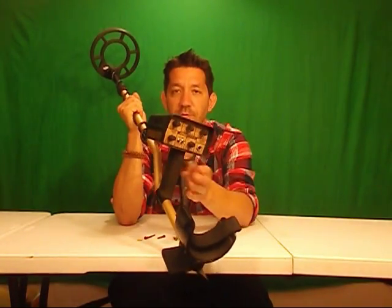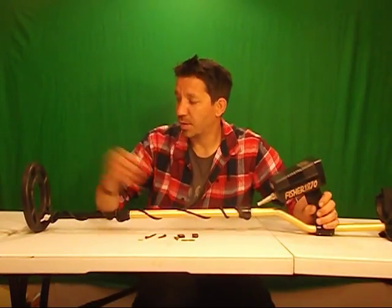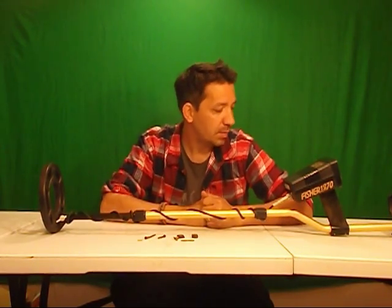It was the discrimination mode since I had the bag over there. Didn't even use the trigger. I mean, really, I don't even need to use the trigger to pinpoint, because the way the circle's set up, it's just bing, bing, bing, bing, bing, bing, bing. It's easy to find your target.